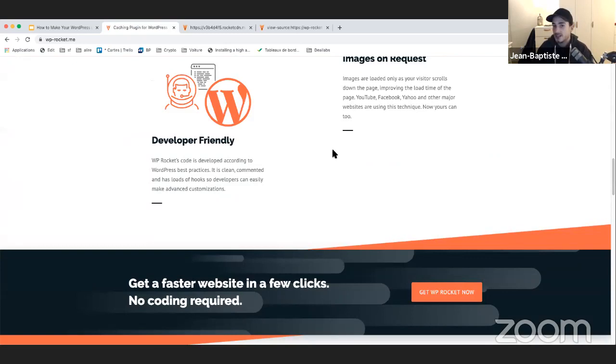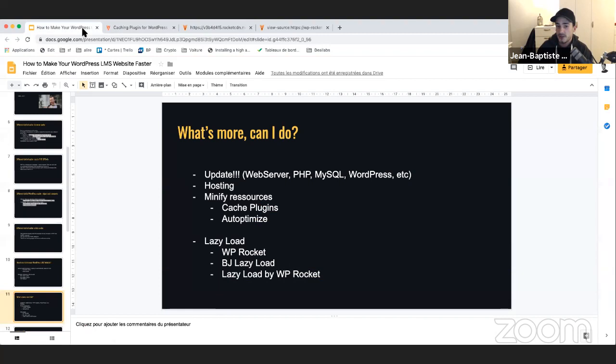And this is really easy to implement. There are some free plugins which do that. We have released a free plugin, which is called Lazy Load by WP Rocket. Basically, this is our Lazy Load, which is in WP Rocket, and we have put it for free into the repository. So you can use it.